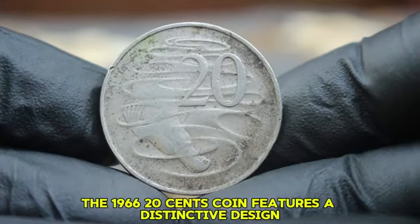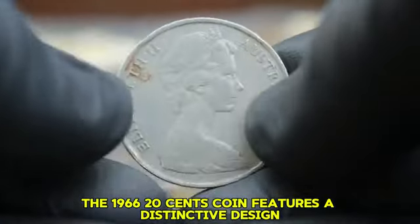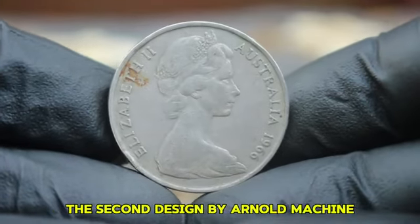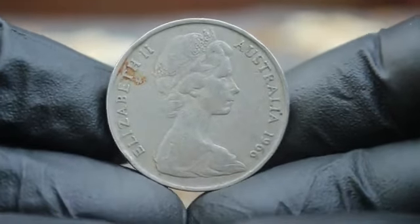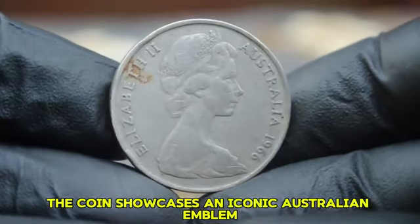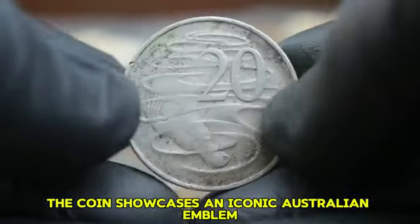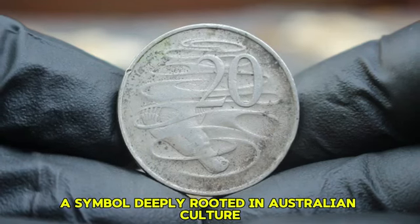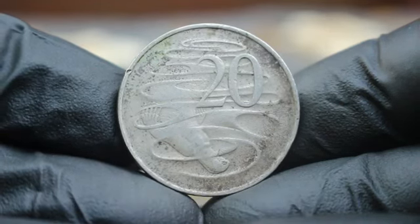The 1966 20-cent coin features a distinctive design. On the obverse, you'll find the effigy of Queen Elizabeth II designed by Arnold Machin. On the reverse, the coin showcases an iconic Australian emblem, a design featuring a lyrebird, a symbol deeply rooted in Australian culture, crafted by Stuart Devlin.